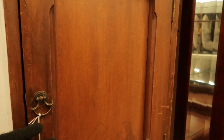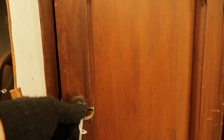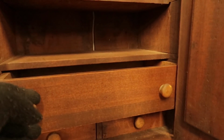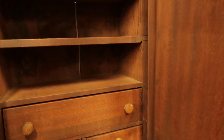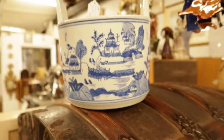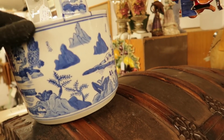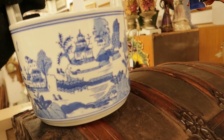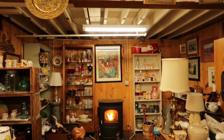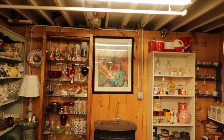This is a sweet little cabinet. This could be a good contender for the boathouse. Only $95. I like the latch. Oh, and it has these sweet sets of drawers. Actually, this would be a wonderful piece either in a bathroom or in the little pantry or larder I want to make. Oh, now this isn't expensive and it's not dear. It's not even old, I'm sure, but I really like the looks of this because I love blue and white planters. So, I've got a lot of footage, so I think I may save some for a second video.